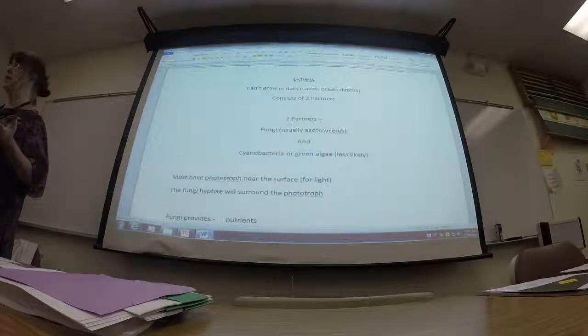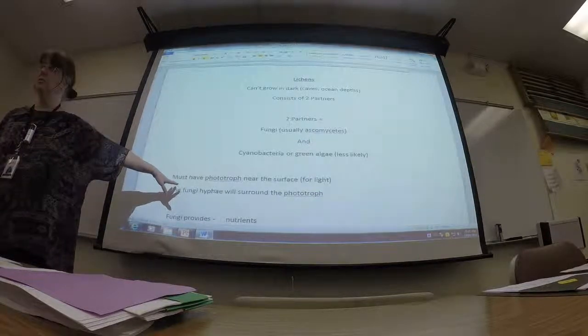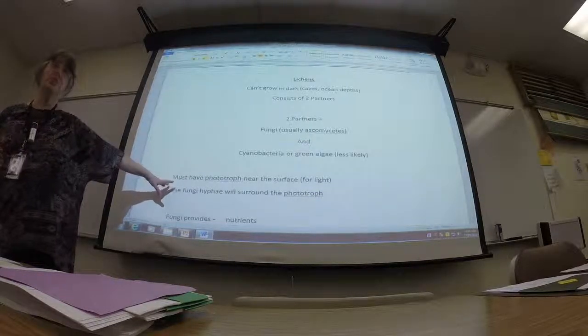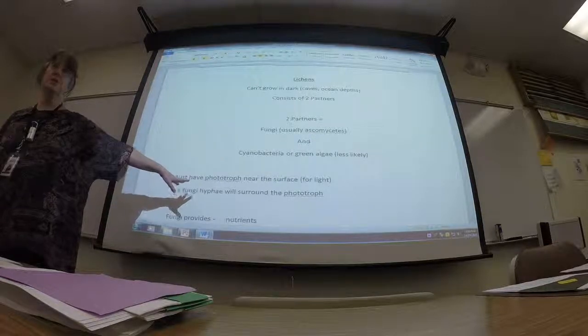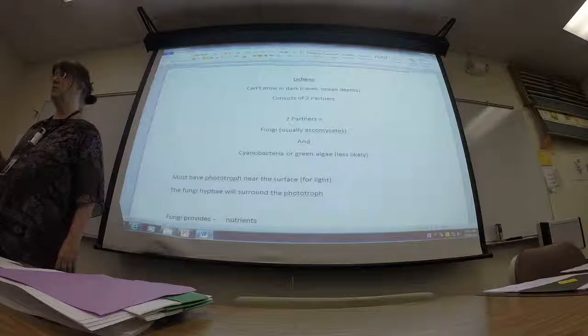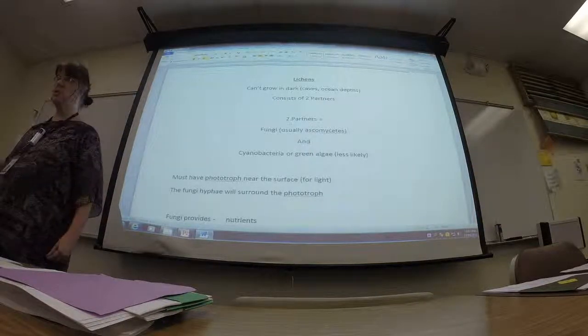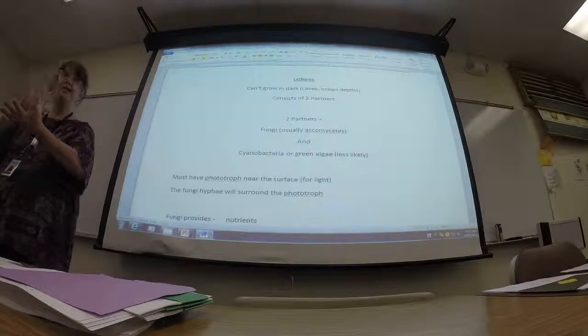Photosynthetic. Lichens only grow where it's clean. If your area has pollution, you will not have lichens. So they're actually an indicator of how nice your environment is. They grow on rocks, they break down rocks. They grow on trees, and I'll show you pictures of some of them. You've seen them, they're sort of flat and flaky looking.